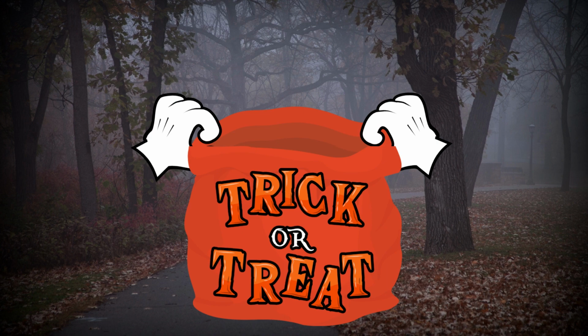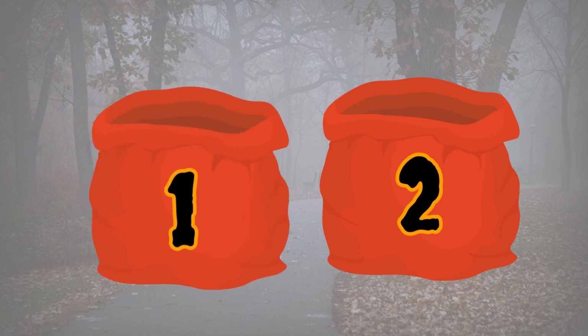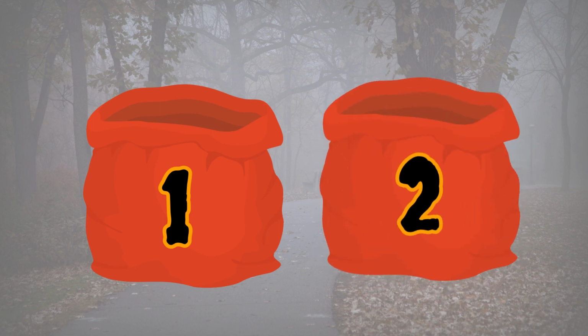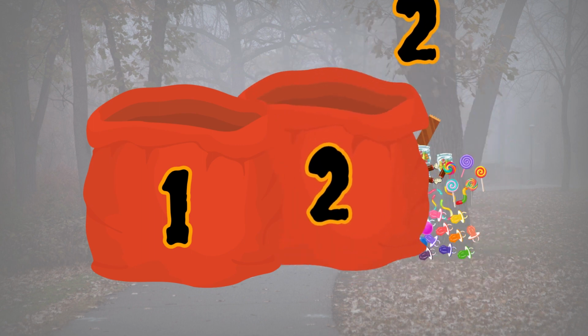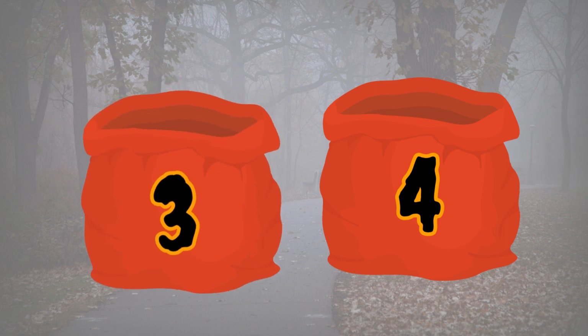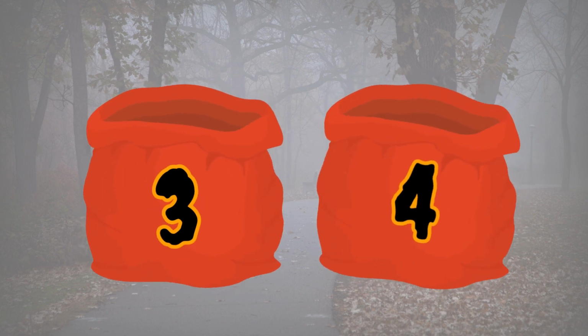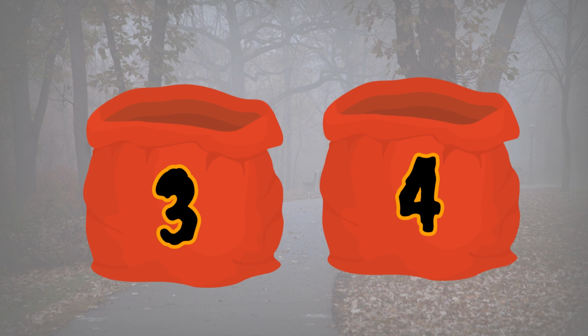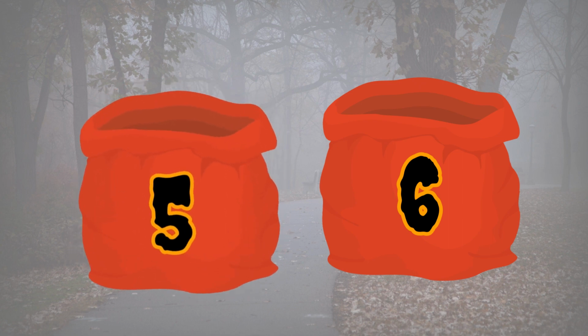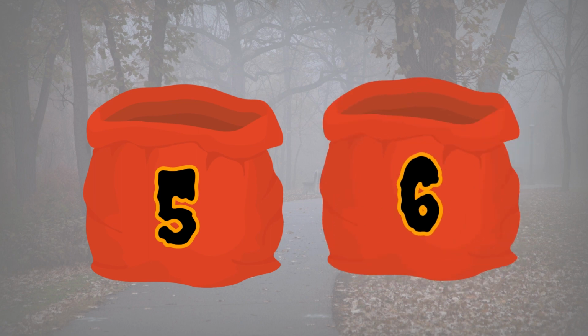This time, we are going to guess which bag all of the candy is in. Ready? Let's play. Do you think all of our candy is in bag number 1 or bag number 2? 2. Now, do you think our candy is in number 3 or number 4? 4. Where's the candy now? Bag number 5 or bag number 6? 5.